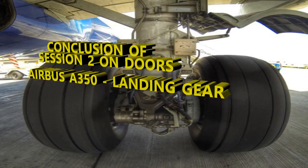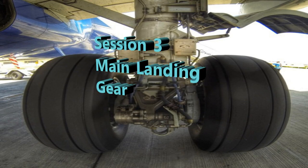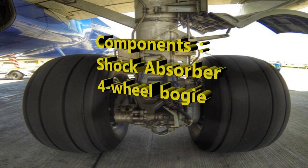All right, we're going to go ahead and move on to our session 3, into the heart of landing gear, specifically the main landing gear. We are now on to session 3, main landing gear for the Airbus A350. What are the components that make up the main landing gear?